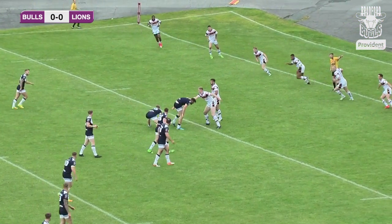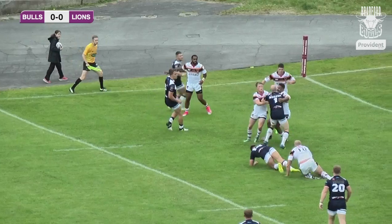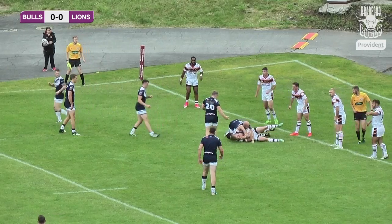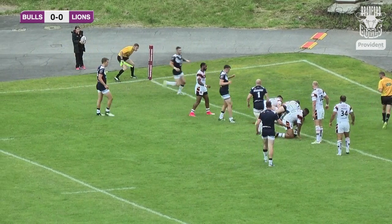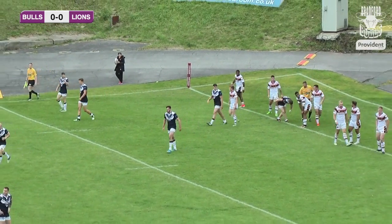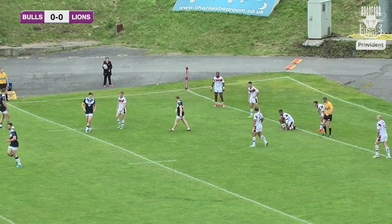Well, again, Joe Bretherton there takes a forward pass. The referee says no, play on, and Jack Murphy comes into the line. Jack Murphy will try to edge his way towards the try line. He's held up about two metres short now as Swinton spot a little gap. That will see Luke Waterworth try to bury his way over. He's held up over the line, so the play will come back 10 metres and restart on the 20-metre line.